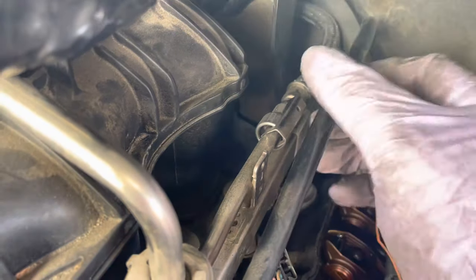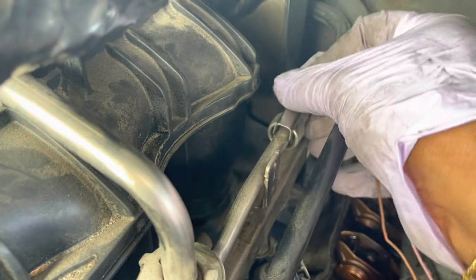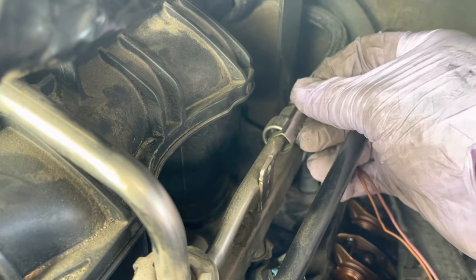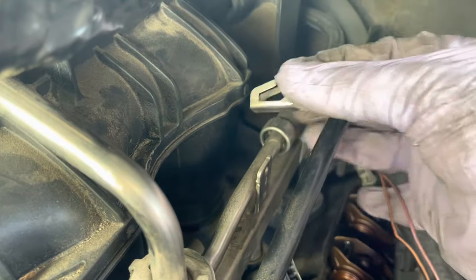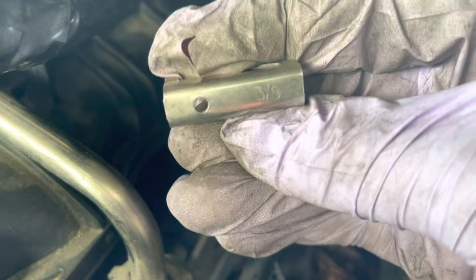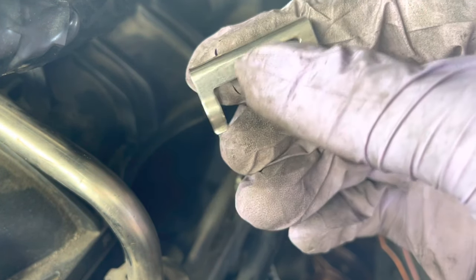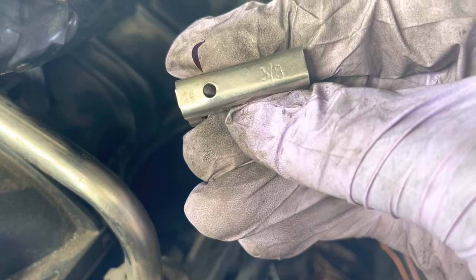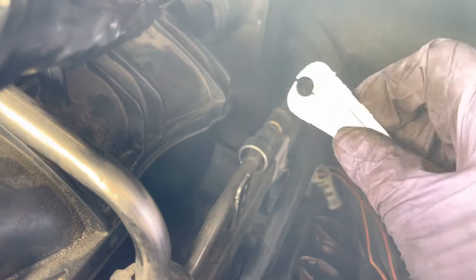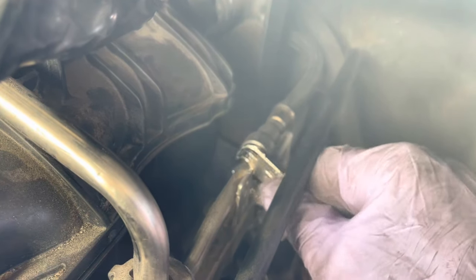All right, so the first thing is this fuel line, this right here, it's not a part of it, it's a clip. So you just pry back on the back of that and it comes out. Now I just noticed something on the video. It tells you right there that this is a 3/8. Well, it kind of looked like somebody actually marked that on mine, but it's a 3/8. So then we're gonna take our tool, wrap it around there.